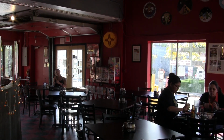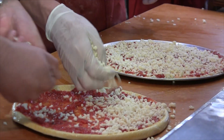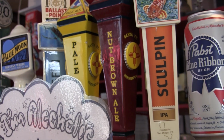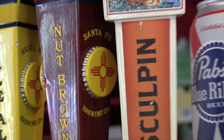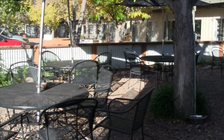So we made it to Santa Fe, and what do you want to eat for dinner, Joel? Here's where we decided. So I'm gonna try this local beer. It's called Nut Brown Ale, brewed right here in Santa Fe. They have this little cute patio area, and Joel and I are gonna sit outside.